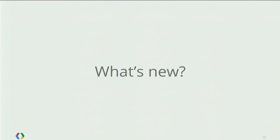Okay, so what's new in Maps? Well, when we sat down and tried to think about how we should figure out what we should develop that would be new for you, we realized there were two key questions that had to be answered.